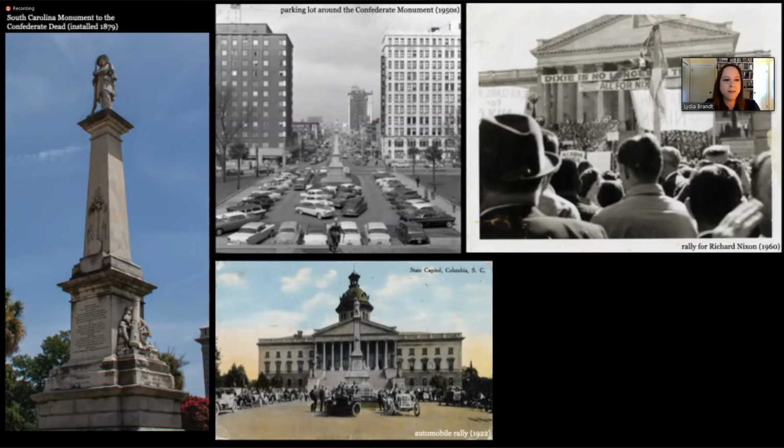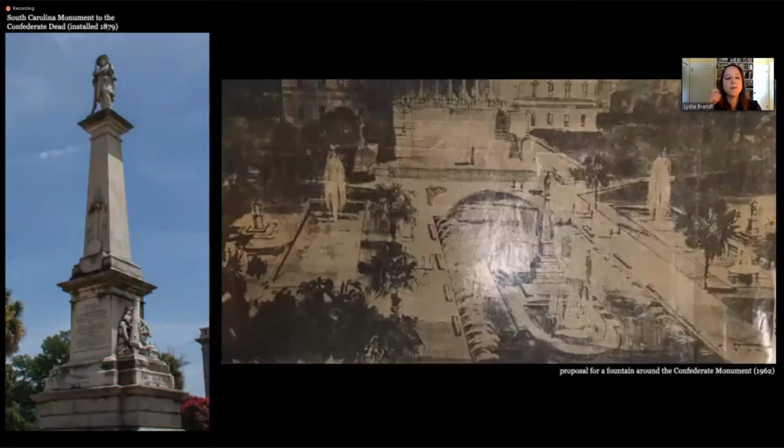By the mid-1960s, a committee of legislators forms and floats a plan for an elaborate fountain. And I apologize for the quality of this picture. This is definitely a cell phone picture taken in the archive. But if you can kind of zoom in and look closely, we're real glad this wasn't built.